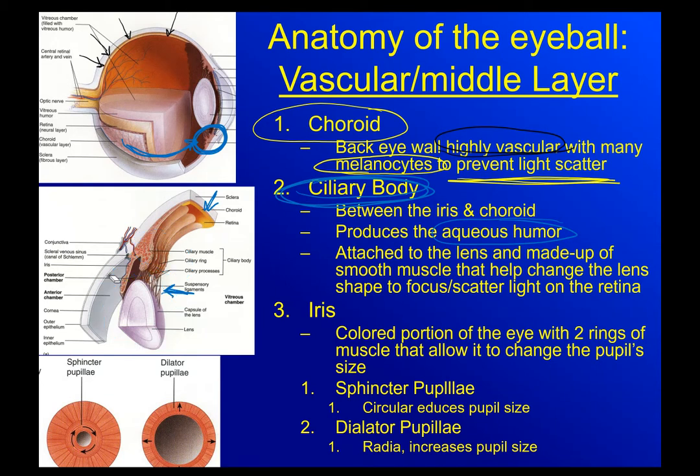Now, in front here, you can actually see it kind of hanging out over the lens here, is the iris. Okay? The iris is the colored portion of your eye. It actually has 2 separate rings of muscles. It's got an inner ring that kind of looks like a drawstring for a trash bag. And then it's got this outer ring that kind of looks like the radiating picture of a sun that a kid can draw. Okay? So why? Well, these 2 sets of muscles do 2 different things. You've got the sphincter pupillae, which basically is circular, and it reduces pupil size. It makes your pupil get smaller.